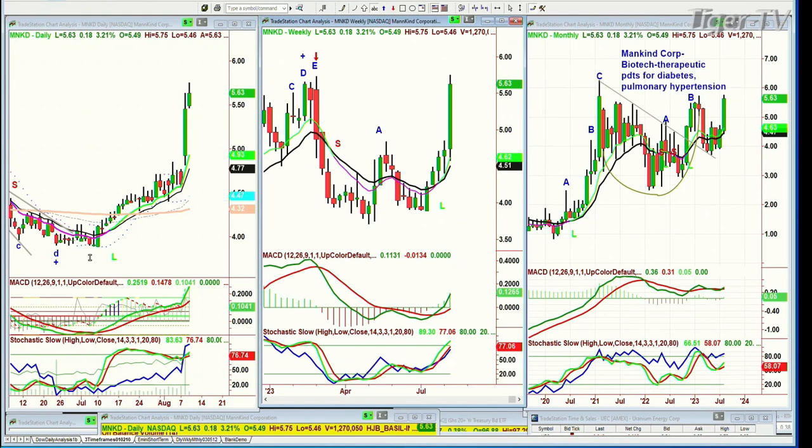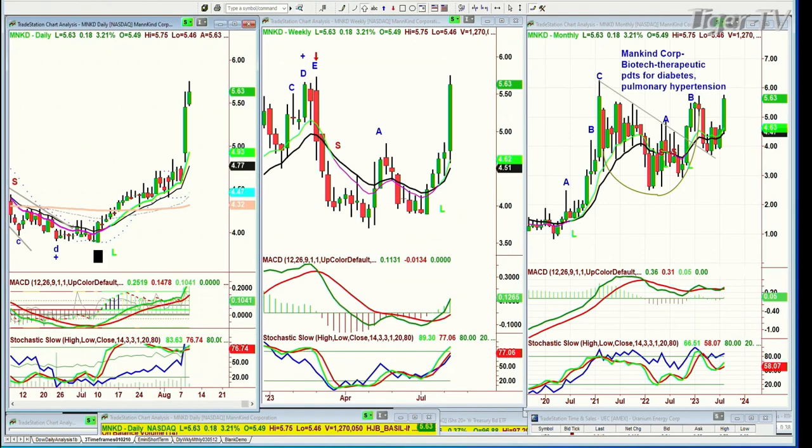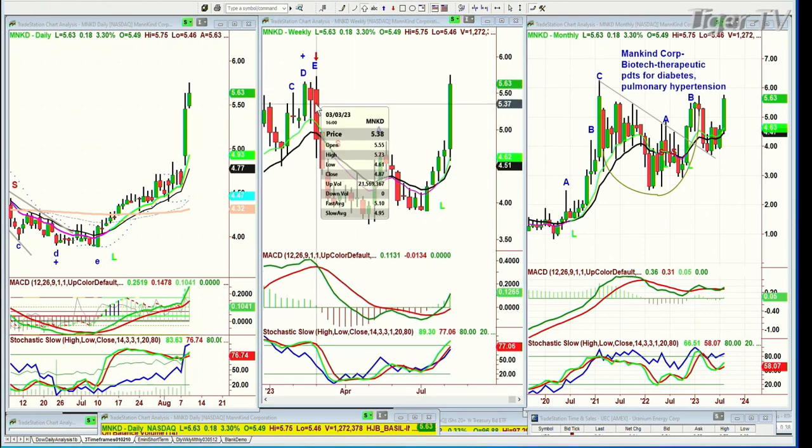It kind of doodled around here in the low fours, and then went under four, and then it started to go very nicely. This is almost like that GE chart in the weekly. It just made higher highs, higher lows, very steady. Then it started to have much wider parameters intraday, and then all of a sudden, from the 460s, where it was 3 days ago, bam, today it hits $5.75, and that's a new leg B testing the left side high. These things, when they move, they are so quick. This is Mankind Corp, MNKD.